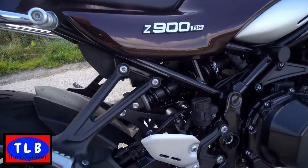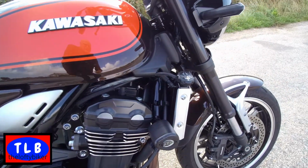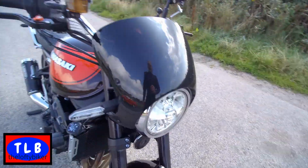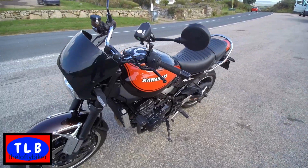Horizontal shock with a pinion mount. Have a look. Little details are good, aren't they? It's nice how they've kept the water cooling, but they've kept the fins on the side. In general, not bad at all, is it? Let's get my helmet on and give it a bit of thrash. See you in a minute.